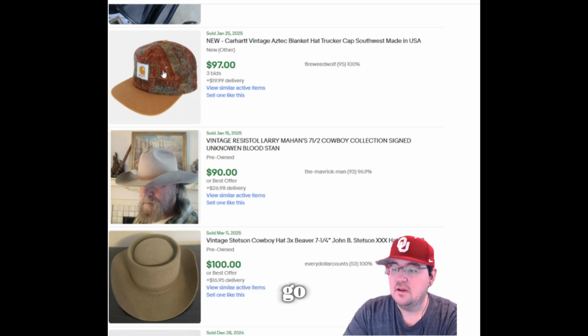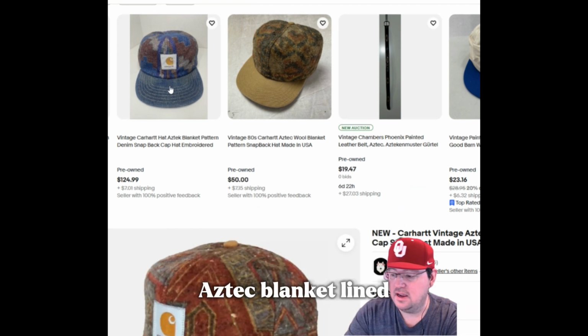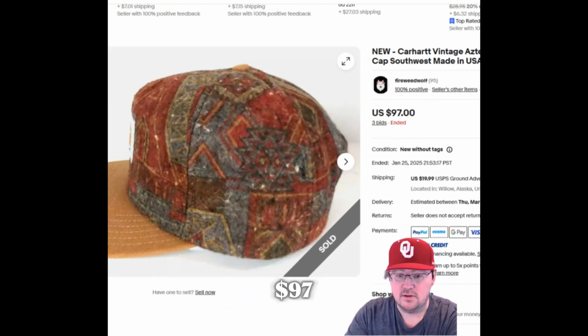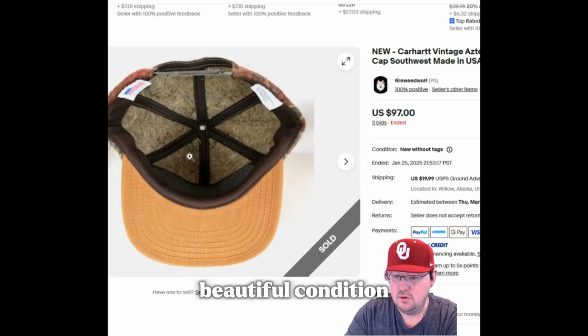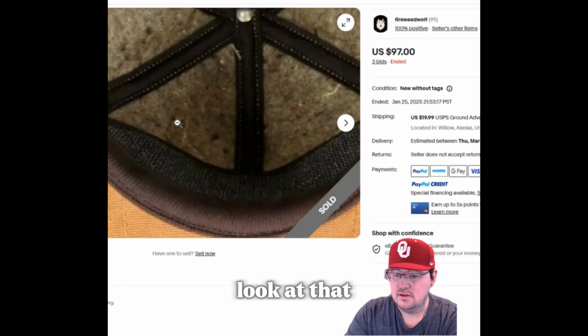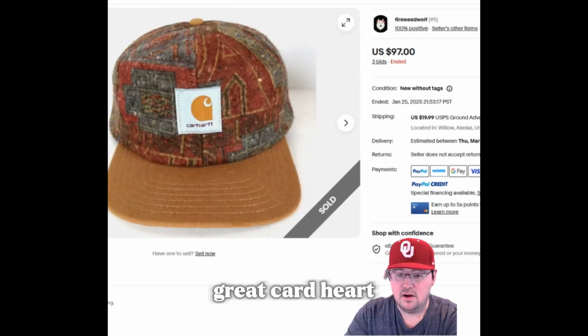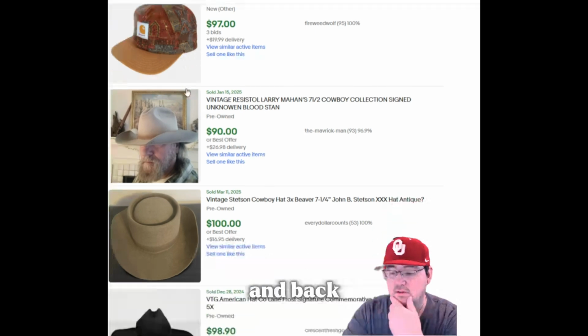Oh, here you go. Vintage Carhartt with the Aztec blanket lined. It went on auction for $97. And this one, it looks like it is in beautiful condition. Look at that. Like brand new. It's a really great Carhartt blanket lined hat right there. I've had some of those. Mine are always beat up because they've been used to hell and back.